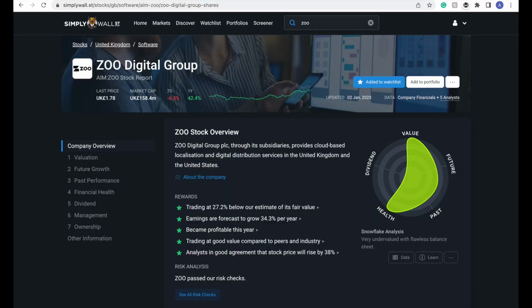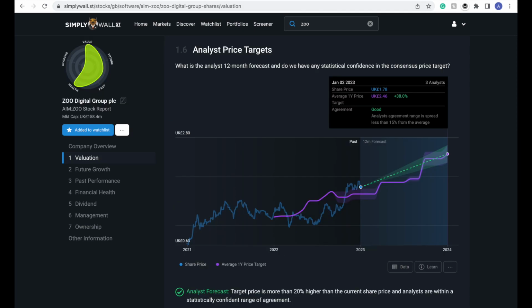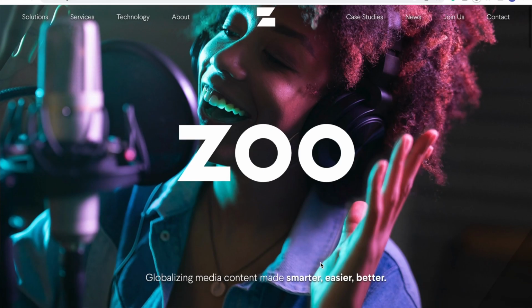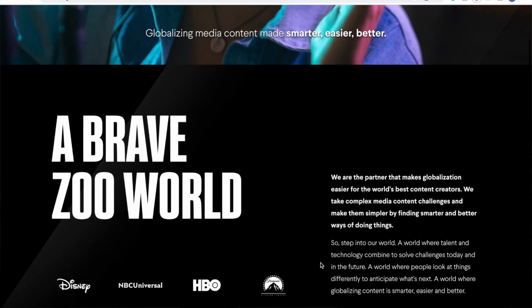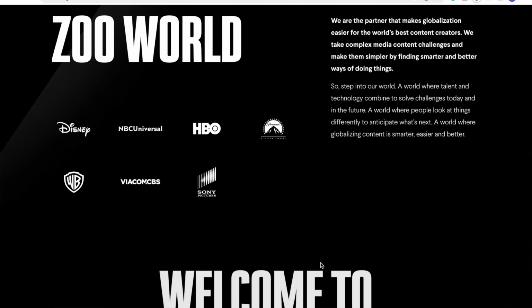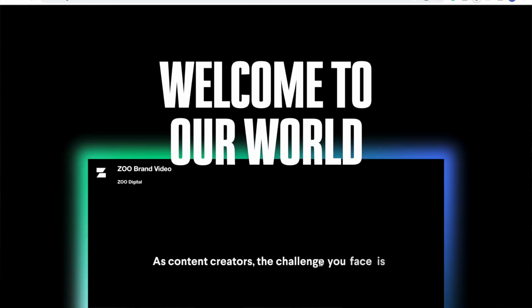I also want to give an honorable mention to another company which actually just missed on being a penny stock. Its current share price is £1.9, and the name of the company is Zoo Digital Group, ticker symbol ZOO, and it has nothing to do with the animals, unexpectedly. The company provides cloud-based localization and digital distribution services in the United Kingdom and United States. I'm just going to throw some numbers at you about the company because I think it is a great investment.